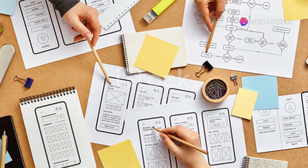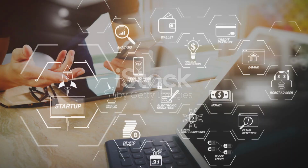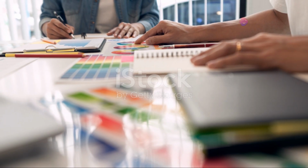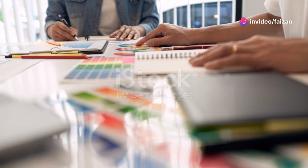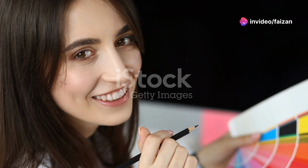Finally, test. Share your prototypes with real users and gather their feedback. This stage is crucial for refining your designs. Don't be afraid of criticism. It's a goldmine for improvement. Iterate based on what you learn and keep refining.